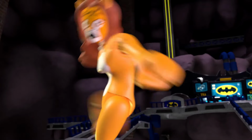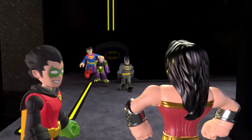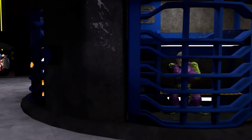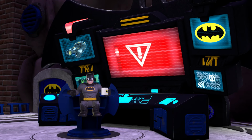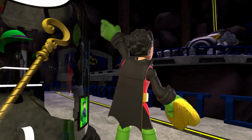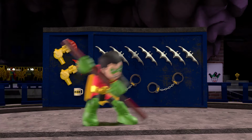Uh-oh! He's going to fall! You can't escape the lasso of truth! I knew Wonder Woman could do it! Back where you belong, cheetah! Batman! Oh, look! Batman and Superman brought a buddy for the cheetah! You two cool down and think about what you've done. Wait. Robin. Bye. Bye. Oh yeah. Whoa. Whoa.